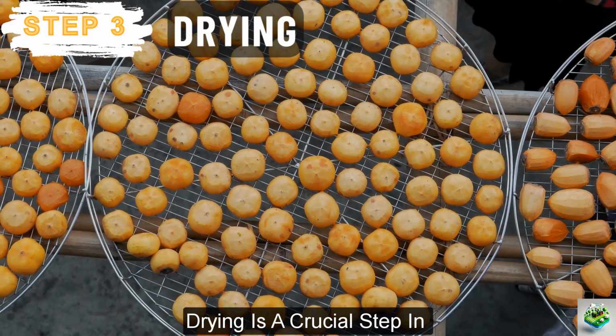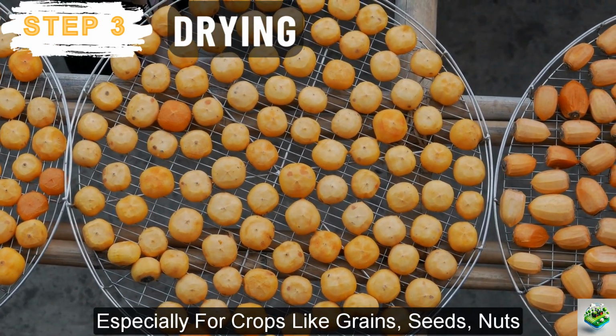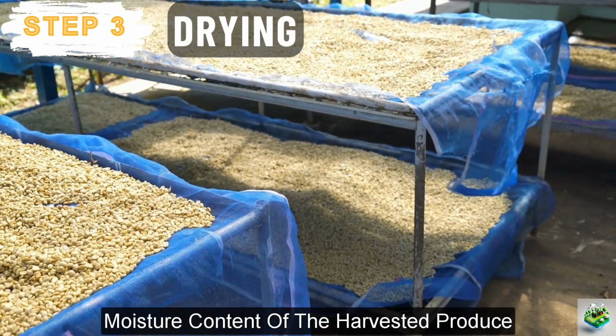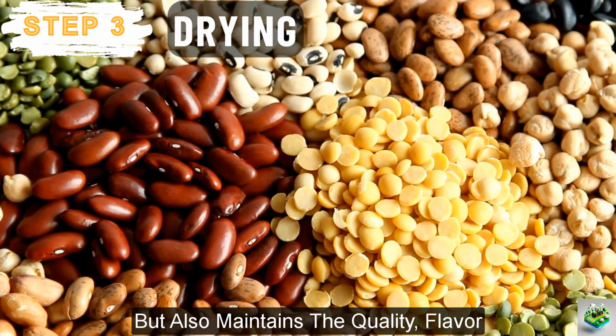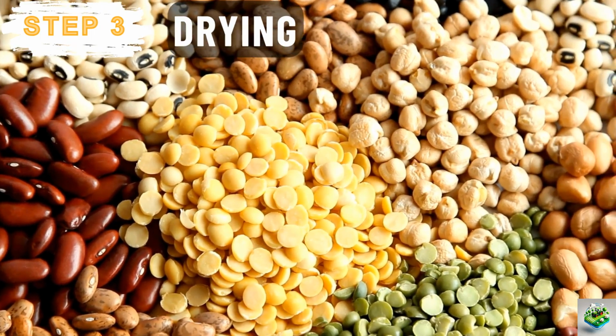Drying. Drying is a crucial step in post-harvest handling, especially for crops like grains, seeds, nuts, and certain fruits. The main goal of drying is to reduce the moisture content of the harvested produce to levels that inhibit the growth of mold, bacteria, and other spoilage agents. This process not only extends the shelf life, but also maintains the quality, flavor, and nutritional value of the crops.